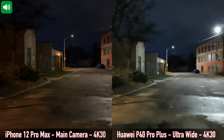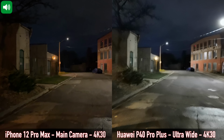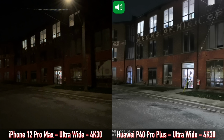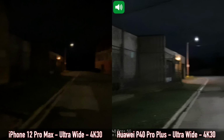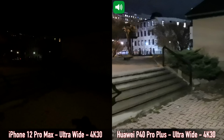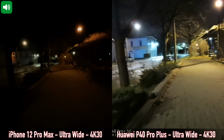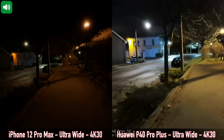But after this I'm gonna show you the main lens on both devices. So yeah, this is how a recording in low light in 4K at 30 frames per second between these two devices would look. For our second recording in low light, I switched to the ultra-wide lens on both devices, but now as you can probably see for yourself, the image is not that bright from the iPhone 12 Pro Max. The iPhone 12 Pro Max doesn't do that great with the ultra-wide lens. So that's why I was showing you the other recording before.